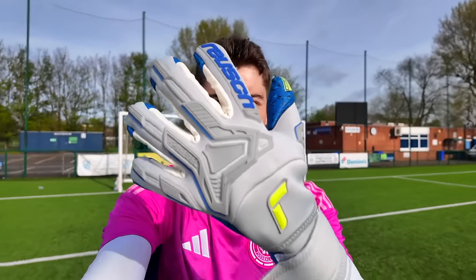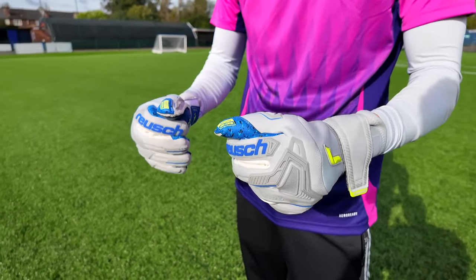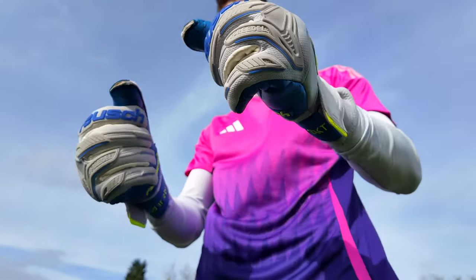Right, world's most expensive goalie gloves. Interesting product to test out. Are they worth the price tag? I definitely don't think so. I think you can get just as good gloves for a cheaper price.